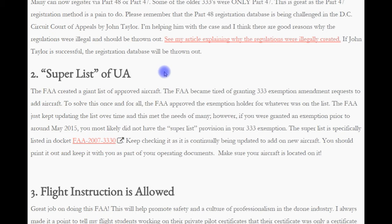And that is available at the FAA-2007-3330 docket. You can figure that out by going to regulations.gov. And you want to make sure you print that out and keep it with you as part of your operating documents, and make sure that the aircraft you are flying is actually located on that list.